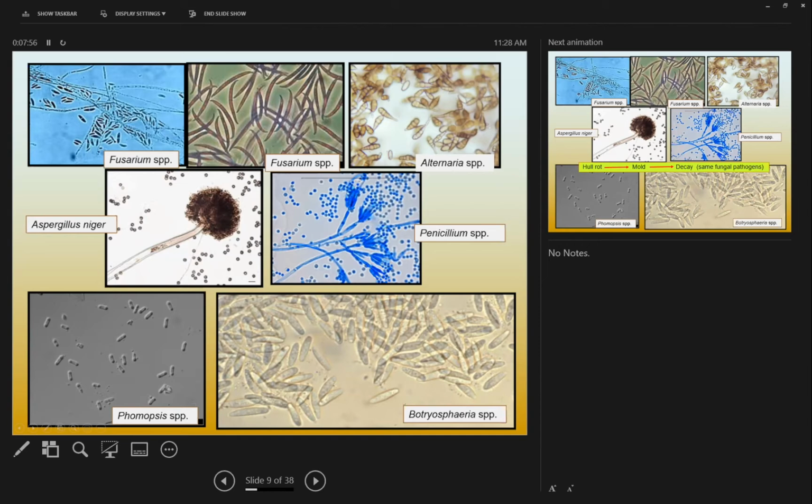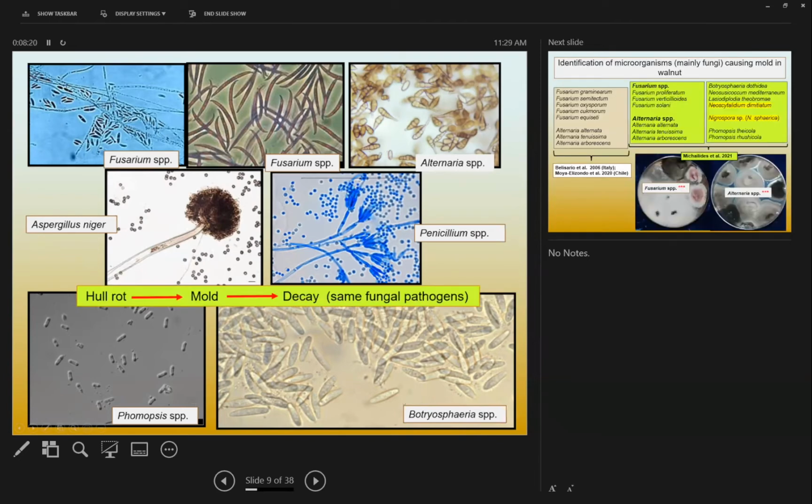in walnuts, these fungi can produce the perfect stage, which is the sexual stage, the stage that produces the ascospores, and those can become airborne in the orchards and can spread by air. So in a way, all these fungi can become airborne and can be transferred to the hulls of the walnuts to get infections. Now, there is a continuum here, and you'll see that the hull rot will lead to mold, depending on how fast it will grow from the hulls into the nut, and depending on the extent of the pathogen growth in the kernel, that will lead to decay, which is the extreme decomposition of the kernel.